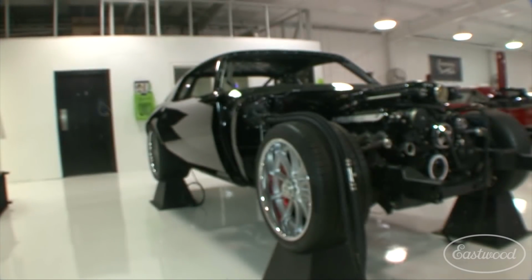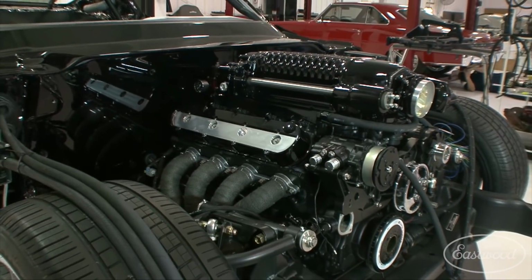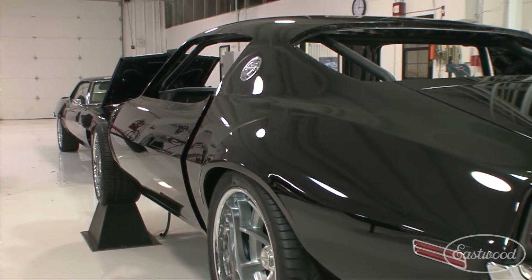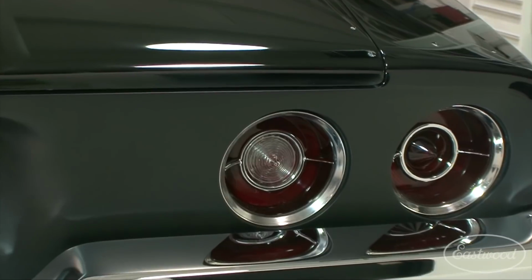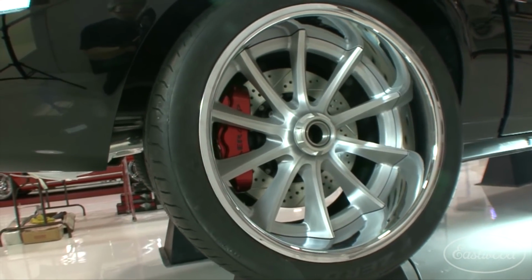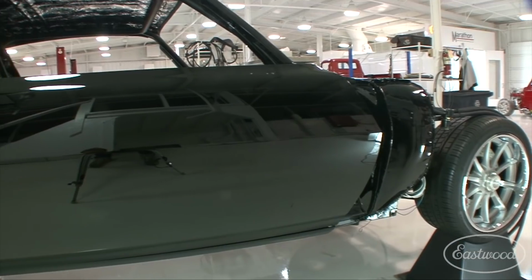But what we're here to look at is this awesome F-body Camaro. It features a supercharged LS power plant and laser straight body panels with a super deep black paint job. The taillights are designed and produced in-house, including the plastic lenses, as are the custom 20-inch one-off wheels with a hubless design. This shows the incredible potential of an F-body Camaro.